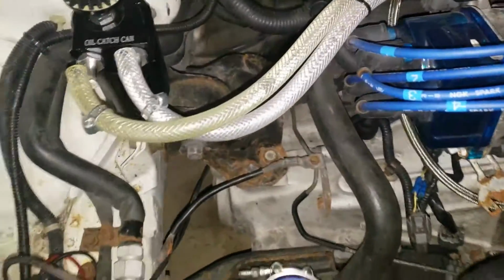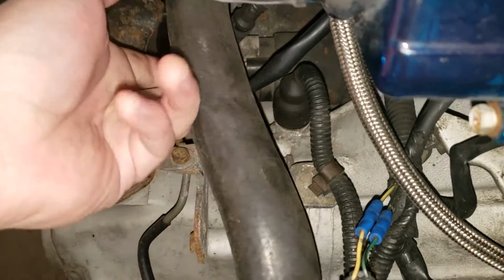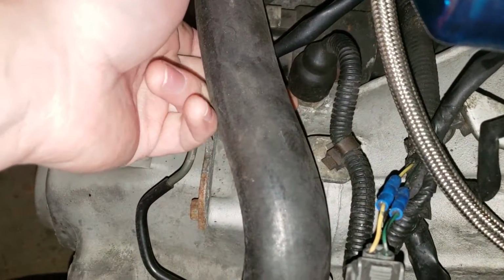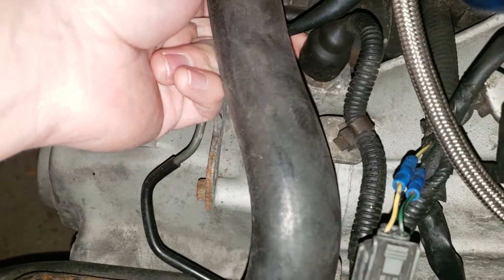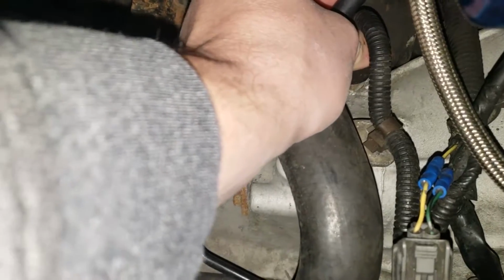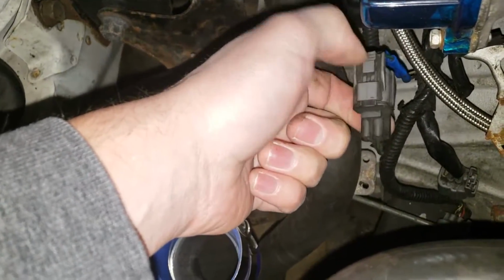Alright, now that we got all that out of the way, if you look right here, that is the reverse light switch. This boot kind of comes up and there is a 19mm nut. You can see it right there on the bottom. So I'm going to go ahead and put the wrench on that and just go ahead and back this thing out, and we should be able to replace it. And then over here, I want to point out that it just plugs in right here.